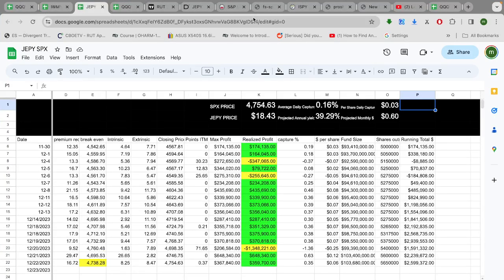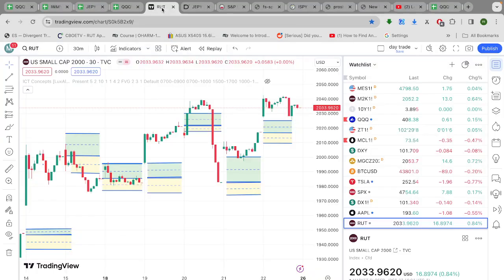My name's Max. Let's look at these Defiance option strategy funds and see how we ended up on the day. The market's closed now. Let's look at the charts. We'll start with the Russell 2000. This is what the fund IWMY trades, and yes, this looks like a full profit. We never even touched the profit box and we finished well above it. Good job, Russell 2000. Good job, IWMY.